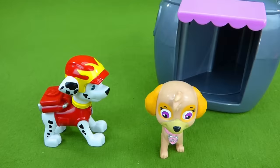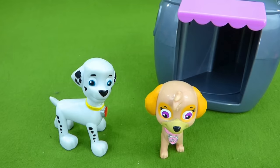It's okay to have fun, Marshall, but we have to do what we're told. And it's time to get ready for bed. Let's go to the bath. Here we go. Woohoo! Marshall's ready to go take his bath. Good job, Marshall. Good job, Sky. Let's go get in the bath and get all scrubbed up. Then we need to brush our teeth.